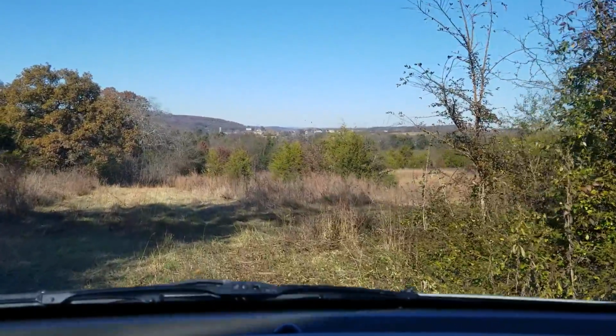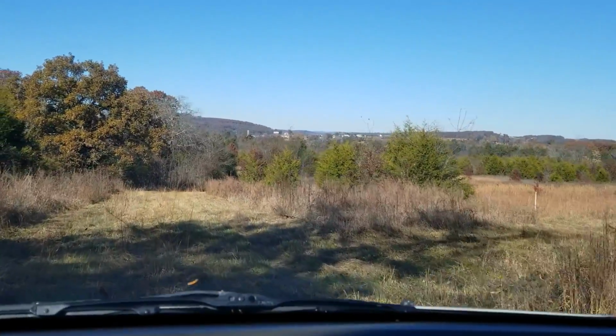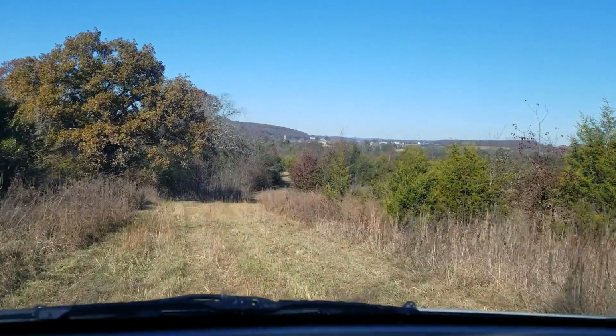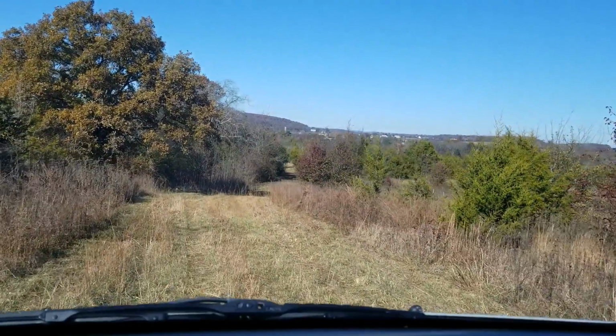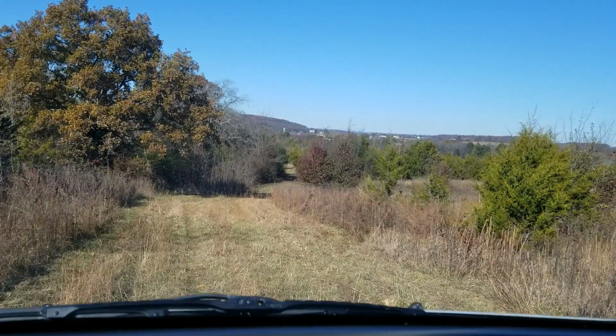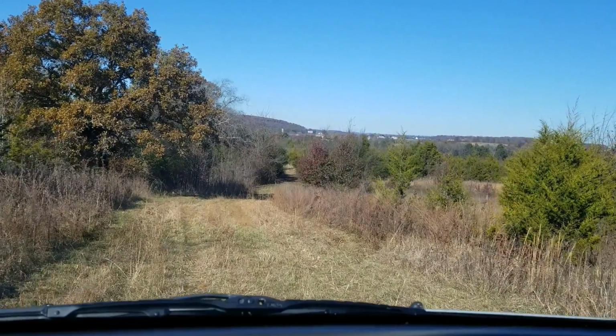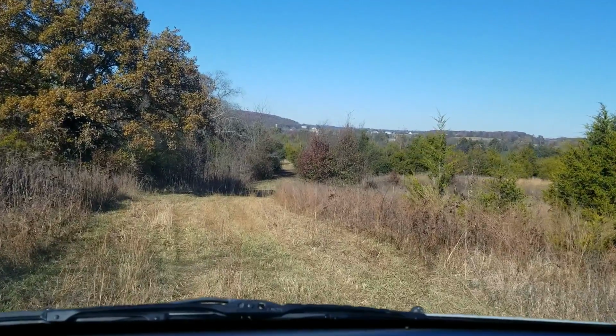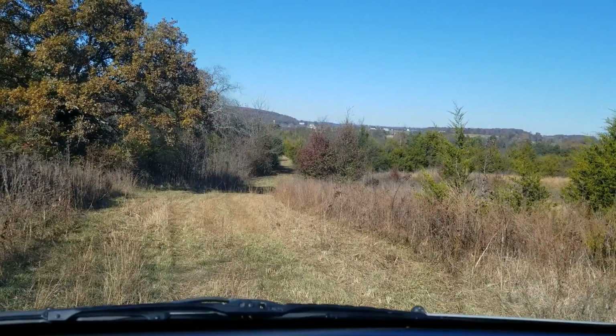There are 2 fences on each side. All this area was cleared by Doran. Oh, rabbit? What was that? It was a little baby. Little baby rabbit. Little rabbits. There's rabbits all up and down here. Yeah. That one was a little one. Hey, baby.